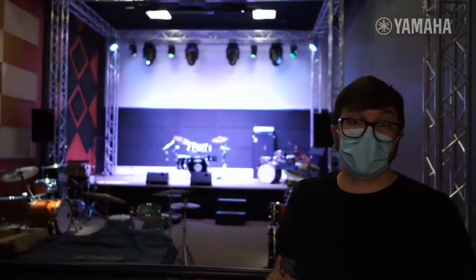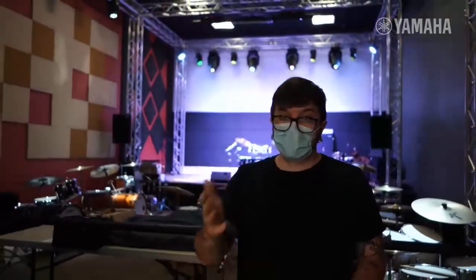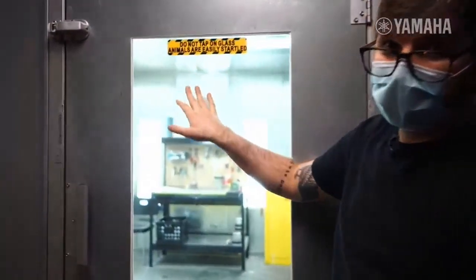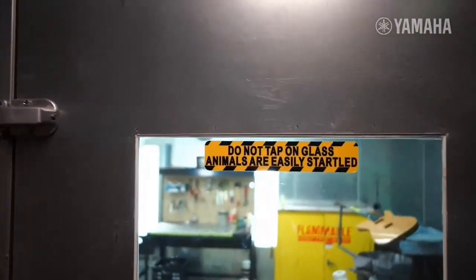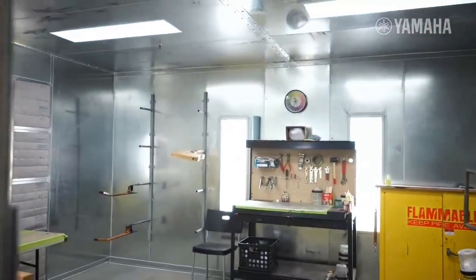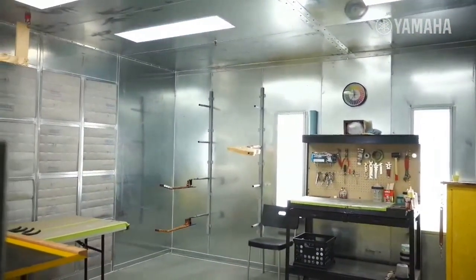And for things to look really good, we got to tip it off to Rafael here and, make sure you don't tap on the glass. Animals are easily startled. But this is the spray booth, and you can see there's a couple of projects in here. We try and keep it as clean as we can.